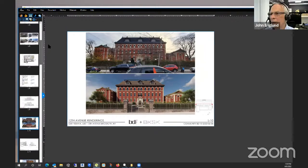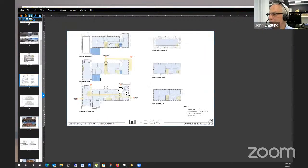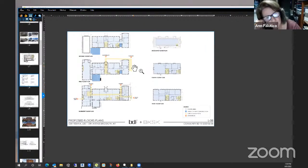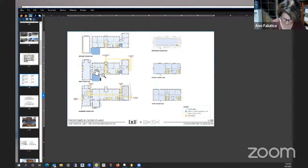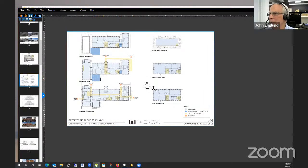Let's see. It was towards the beginning. Yeah, this one here. Is the pale blue existing to remain? Yes. Okay, and the dark blue is new construction, except of course this is just mechanical equipment on top of existing.